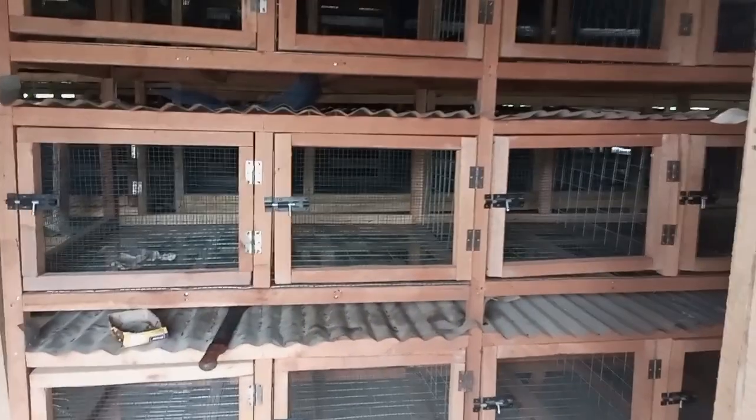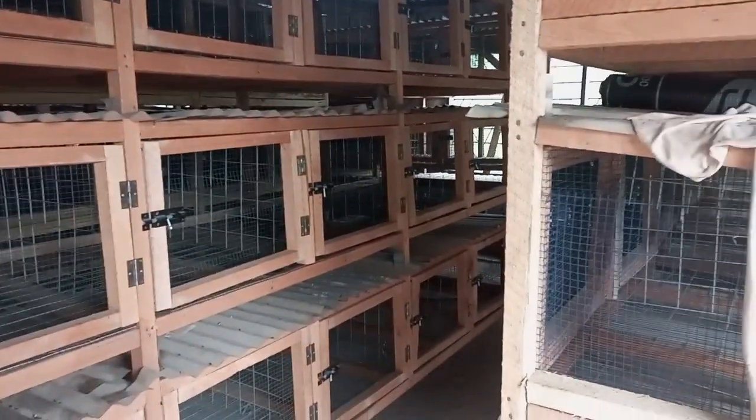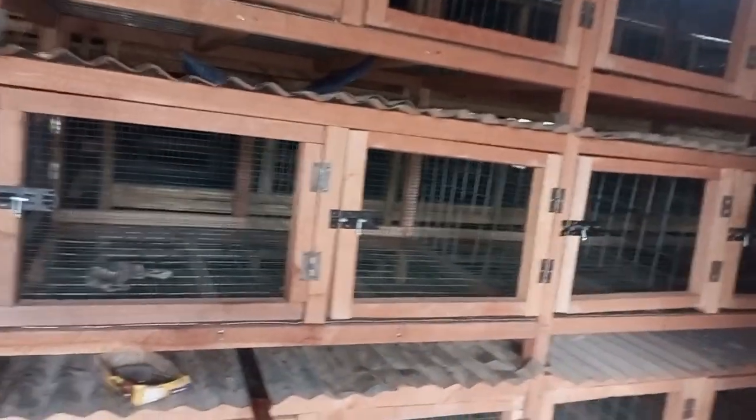So if you need us, you can also reach us. We'll help you do your setup for you. So this is a farm at Kumasi. Right now we are in Kumasi, supplying them. So that is how we do.